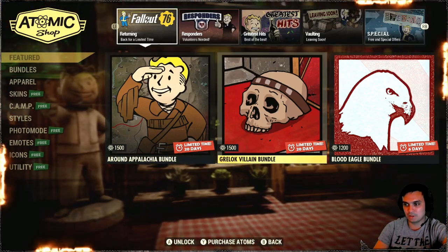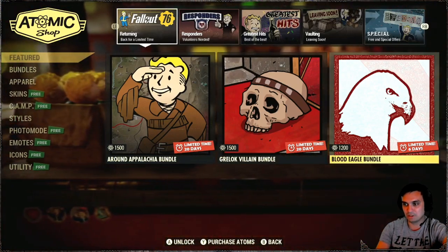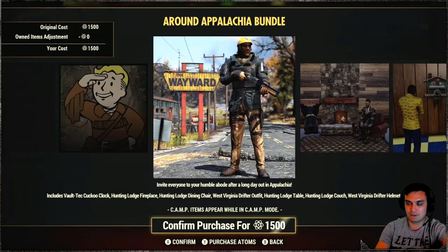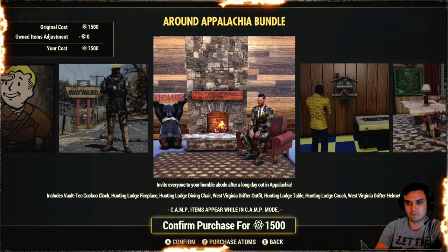Grelok Villian bundle, Blood Eagle bundle, which I already own. This one is actually a pretty good bundle. I really like the outfit, but you can also get the outfit if you do the riding shotgun event. Once I'm gonna log in with my main account, I'll show you the location where you can start that event, and you have a chance. But have in mind that they do differ from each other.